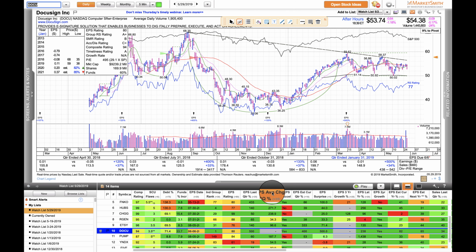DocuSign. Okay, DocuSign had basically a cup with a handle here. This is another handle and yet another, but this is basically another base. It's 1, 2, 3, 4, 5, 6, 7, 8, 9, 10, 11 weeks long here. So we're going to count this a new base off this run up. It's a second part of a first stage base.